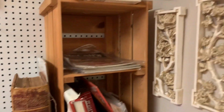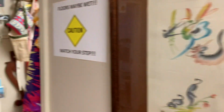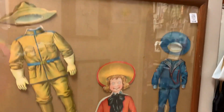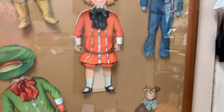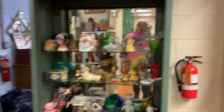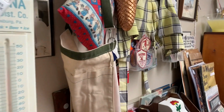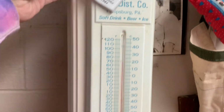Now, because of our pricing structure, our items tend to move pretty quick, so please keep that in mind. If you stop in and you see something you like, if you're unable to buy it right away, you go home, change your mind, just give us a call and let us know, and we'll hold it for you for a day. Some thermometers with advertising.